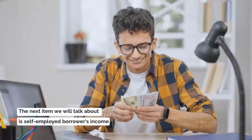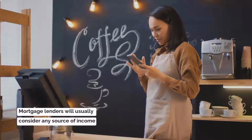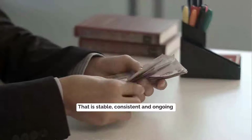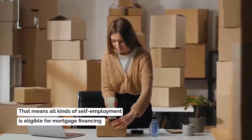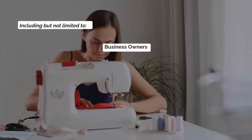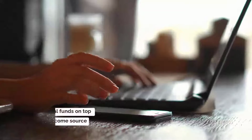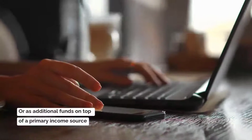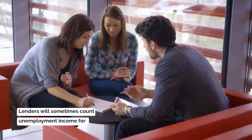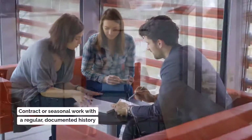The next item we will talk about in this video is self-employed borrowers' income. Mortgage lenders will generally consider any source of income that is considered stable, consistent, and ongoing. That means all kinds of self-employment income is eligible for mortgage financing, including but not limited to business owners, freelance income, contract work, seasonal work, as well as gig work and side jobs. These types of income can be considered on their own or as additional funds on top of a primary income source.